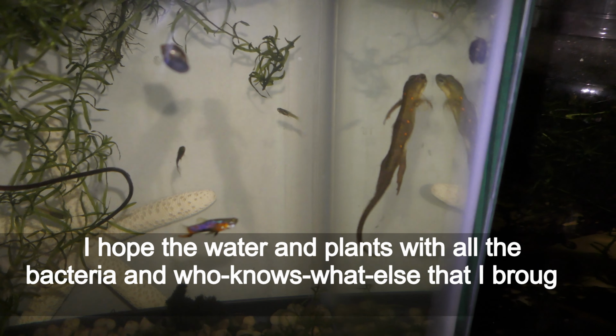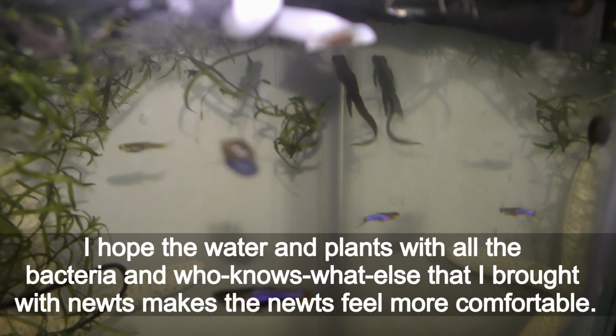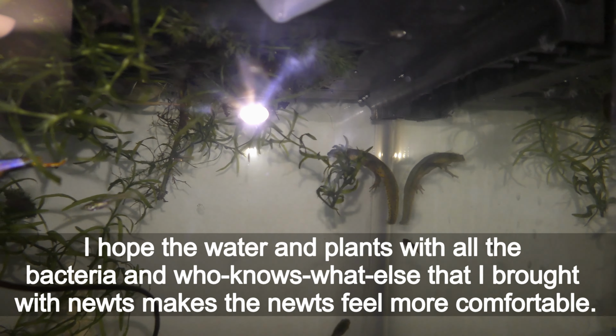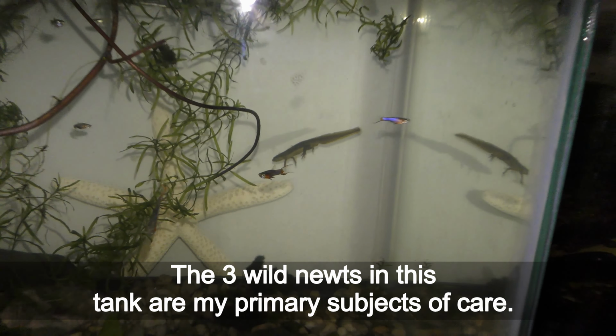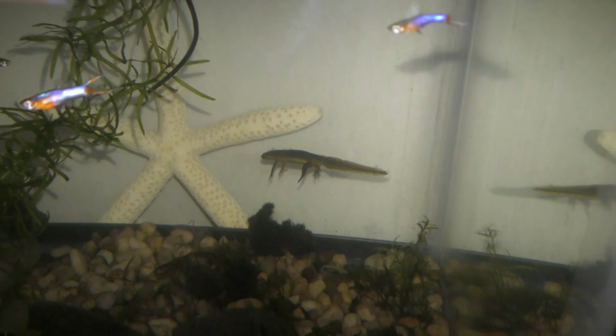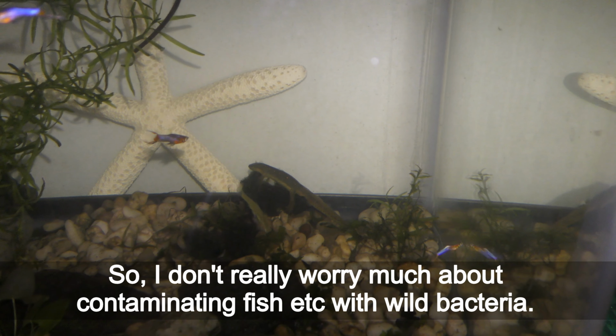I hope the water and plants with all the bacteria and who knows what else that I brought with newts make the newts feel more comfortable. The 3 wild newts in this tank are my primary subjects of care. So I don't really worry much about contaminating fish etc. with wild bacteria.